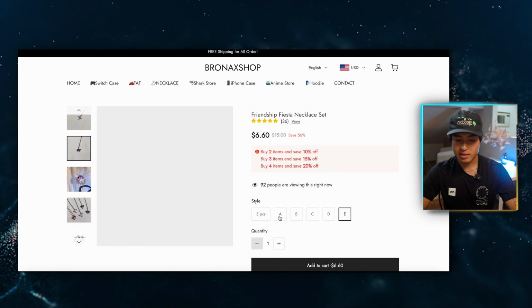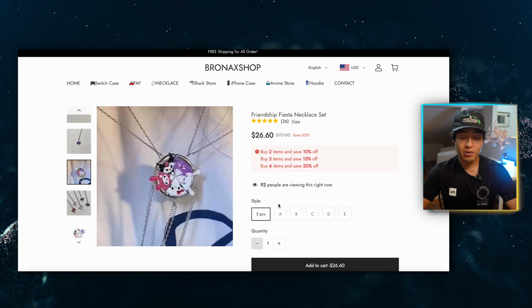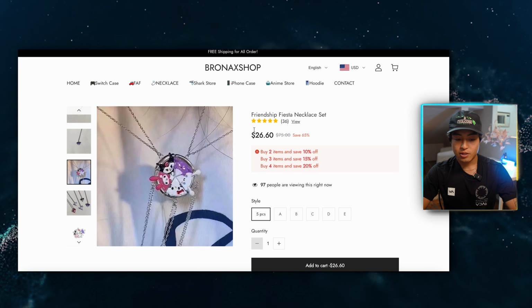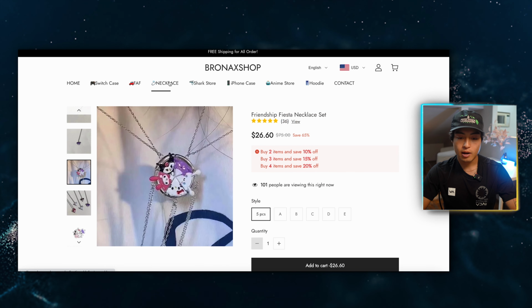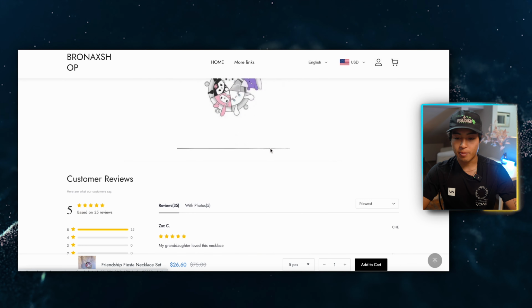I probably wouldn't sell 1 unit at a time, but I would go with the whole bundle. But I could see how if maybe each one of your friends wants to individually buy their own and they can select their own color, it would make sense. So yeah, they're selling each unit for $26.60, which seems a bit low. The website itself is not the best, and it's not optimized for desktop at all.